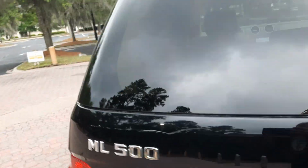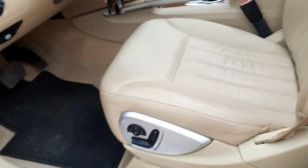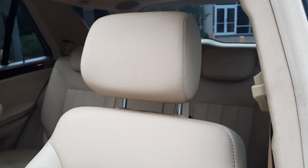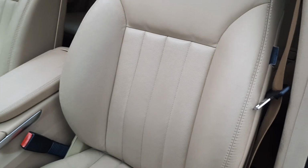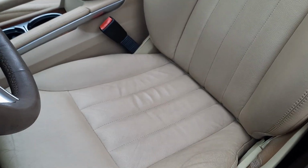We're gonna jump in there and enjoy the AC. Oh, that guy was riding a bike. I don't know what that was. Same thing on the seat controls, driver's side. Everything good. Check, check, check, check, check.